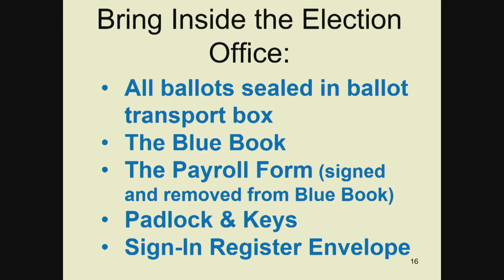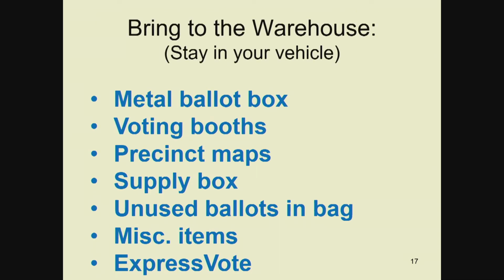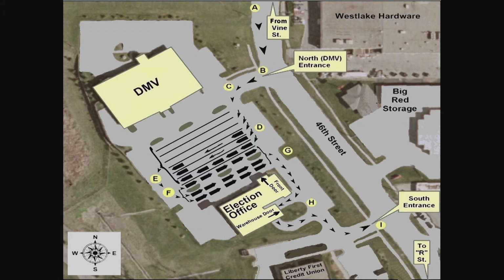When you come to the election office, bring inside all ballots sealed in the ballot transport box, the blue book, the payroll form signed and removed from the blue book, padlock and keys, and sign-in register envelope. Bring to the warehouse and stay in your vehicle the empty metal ballot box, voting booths, precinct maps, supply box, unused ballots in the unused ballot box bag, the express vote, and all other items. Please follow the map on page 34 of the manual, returning to the election office after the polls close.